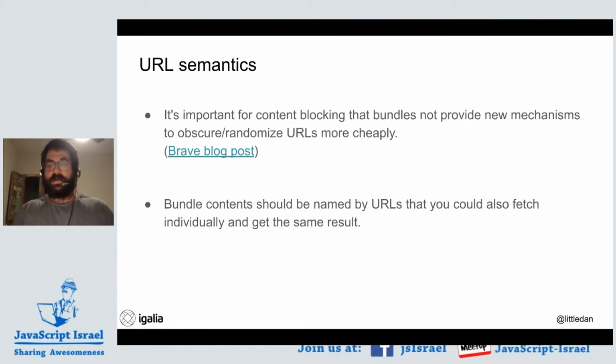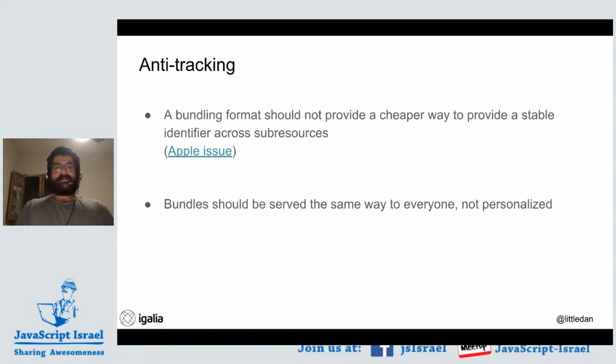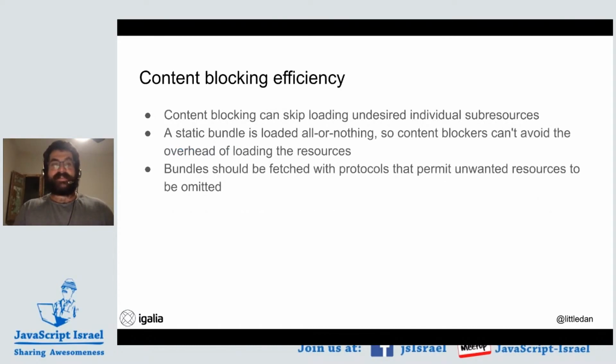And so the requirement in this proposal is that when you use a resource bundle, the bundle contents should be named individually by URL, and it must be possible to fetch that URL individually by that same name and get the same result. And it's important that bundles don't form a tracking vector, and that content blocking, like ad blockers, still work with bundling.